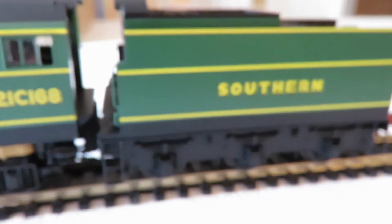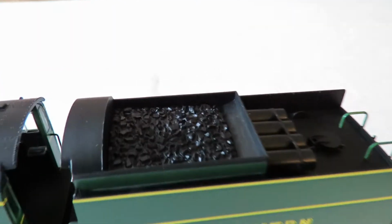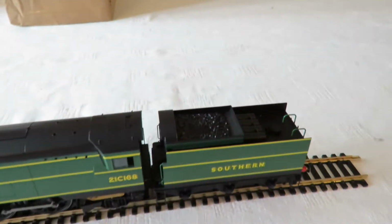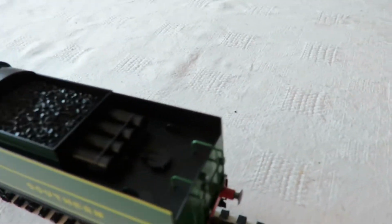The tender itself is very good. The paint matches the engine. It's all the same colour. We've got the coal in the back there, which actually looks quite good this time. It actually does look quite realistic. We've got some of the water tanks up here.